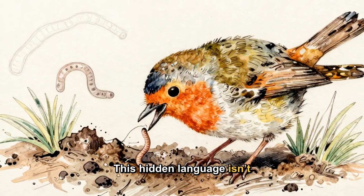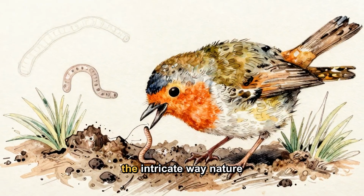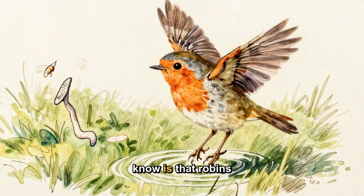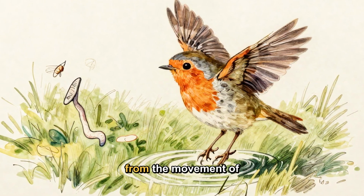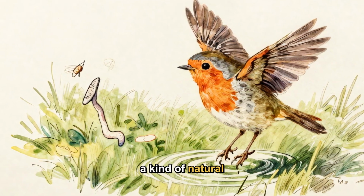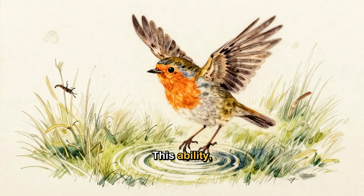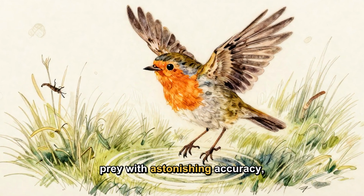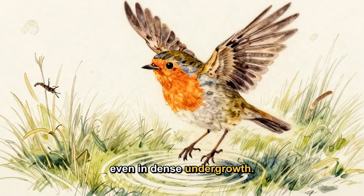This hidden language isn't just for them, it's a window into the intricate way nature communicates. What you may not know is that robins can also sense vibrations from the movement of underground creatures, guiding their foraging with a kind of natural GPS. This ability, combined with their acute hearing, allows them to pinpoint prey with astonishing accuracy, even in dense undergrowth.